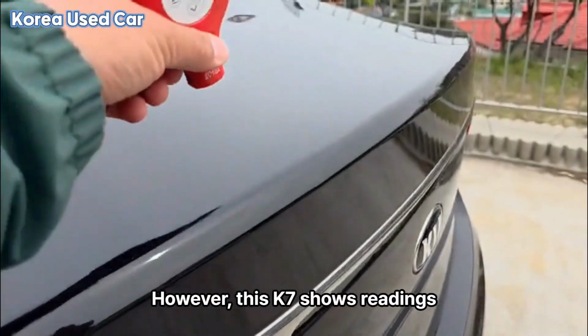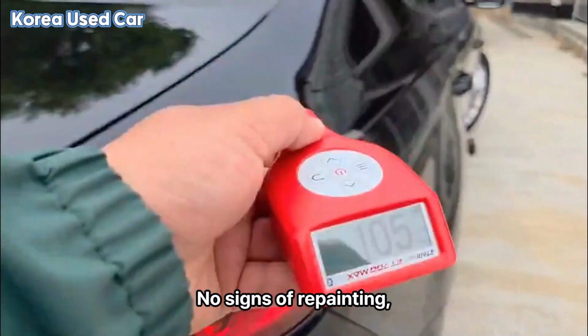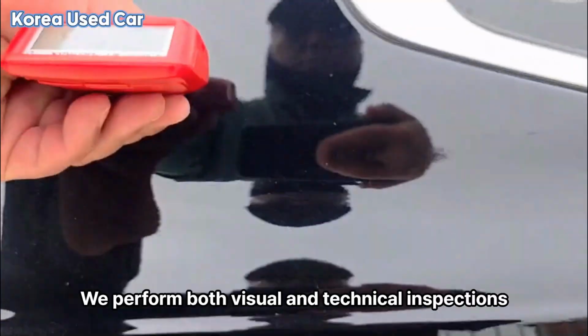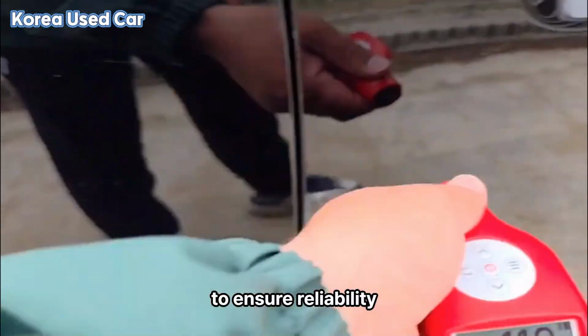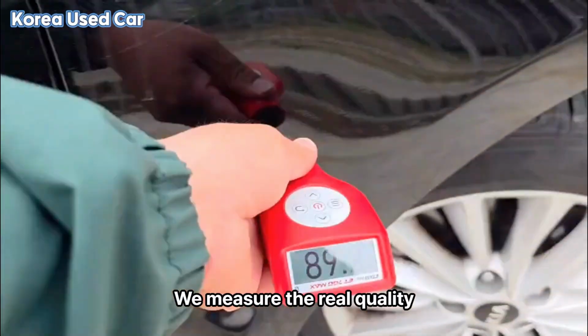However, this K7 shows readings consistent with factory original paint. No signs of repainting, meaning the vehicle has retained its original finish. We perform both visual and technical inspections to ensure reliability. We never judge a car just by how clean it looks. We measure the real quality.